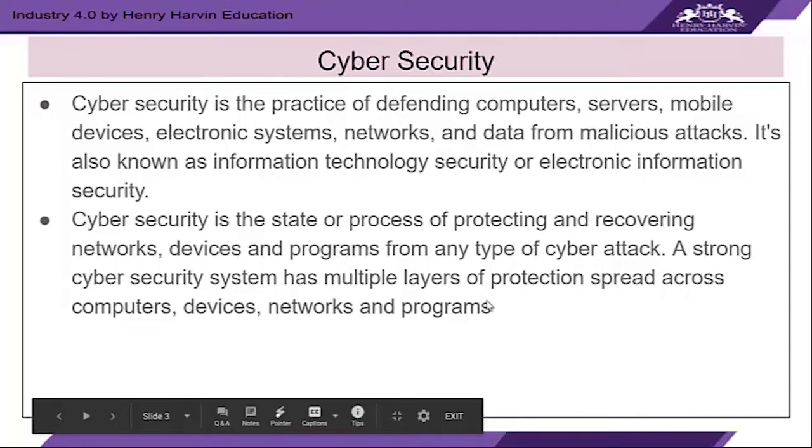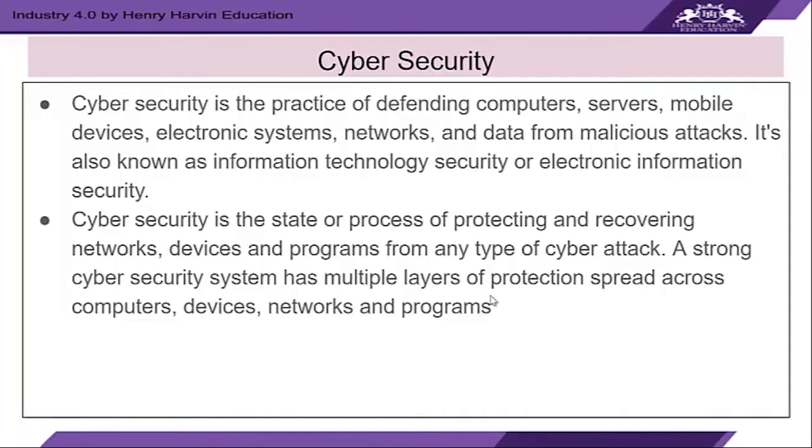What is cybersecurity? Cybersecurity is the practice of defending computers, servers, mobile devices, electronic systems, networks, and data from malicious attacks. It's also known as information technology security or electronic information security. Cybersecurity is also the state or process of protecting and recovering networks, devices, and programs from any type of cyber attack. A strong cybersecurity system has multiple layers of protection spread across computers, devices, networks, and programs. Any latest smart factory would have a lot of devices, sensors, and interconnected devices, and that's why we need systems and software to keep them secure and working throughout the duration of manufacturing processes.